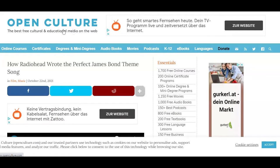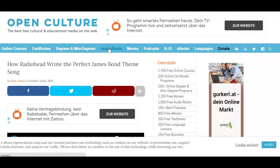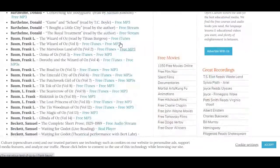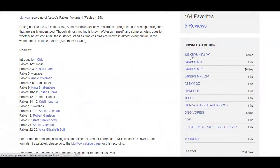Open Culture is another site that has hundreds of free audiobooks, including works of fiction, poetry, and non-fictions. Here you can find free audiobooks available all over the world, even from other sites on the Open Culture public domain website. So, to download an audiobook on the Open Culture website, simply click on the audiobook page, and on the right side here, you see the download button.